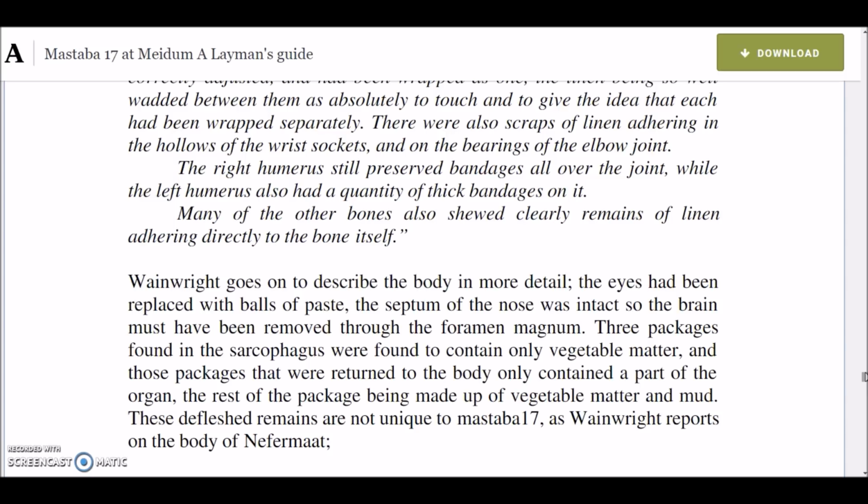It says the right humerus still preserved bandages all over the joint, while the left humerus also had a quantity of thick bandages on it. Many of the other bones also show clearly remains of linen adhering directly to the bone itself. Wainwright goes on to describe the body in more detail. The eyes had been replaced with balls of paste. The septum of the nose was intact, so the brain must have been removed through the foramen magnum. 3 packages found in the sarcophagus were found to contain only vegetable matter, and those packages that were returned to the body only contained a part of the organ, the rest of the package being made up of vegetable matter and mud.